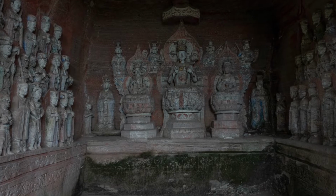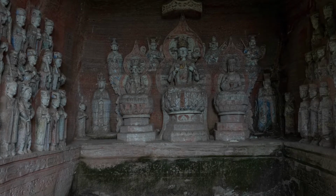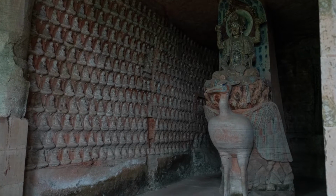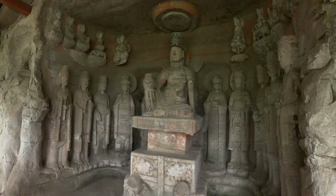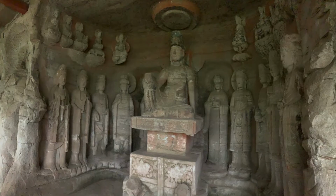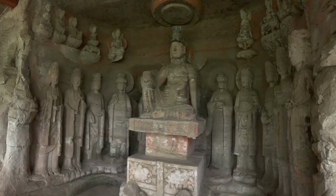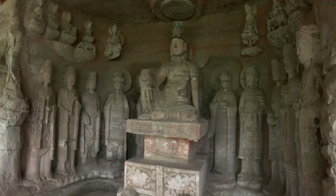Now, this particular site, Baodingshan North Mountain, is very different from Baodingshan, which I'll show you later. This site is a distance away from Baodingshan, and it has more religious connotations. When you look through, you can see that there are not many stories, but they're all religious and symbolic. So this is very special.